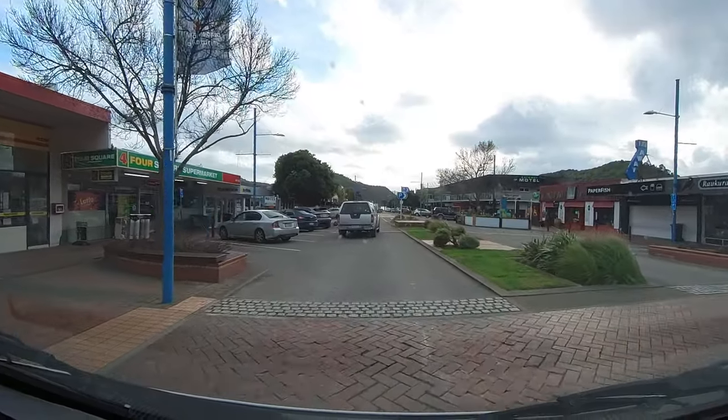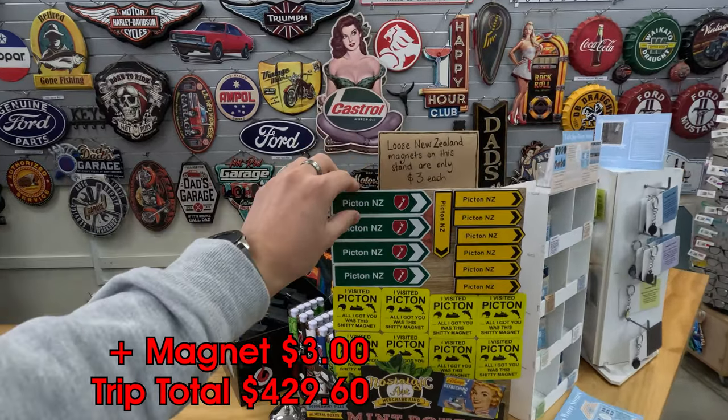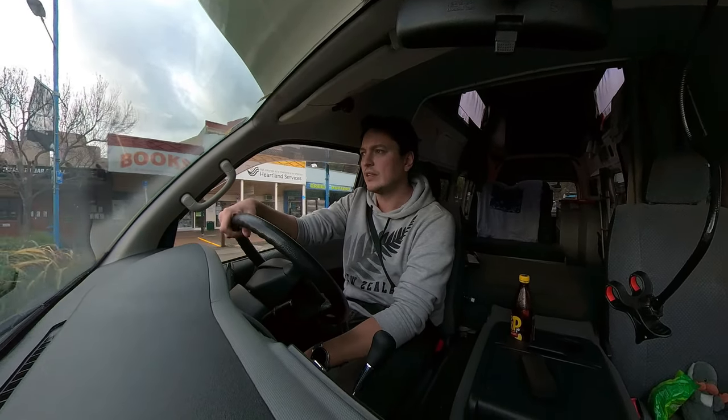So to kill some time, I went for a drive around the town centre and went to some wacky-tacky touristy shops. One more magnet for the collection. I also got a hoodie and a t-shirt for Sari. I think that'll do for tacky touristy shops for the rest of the day.